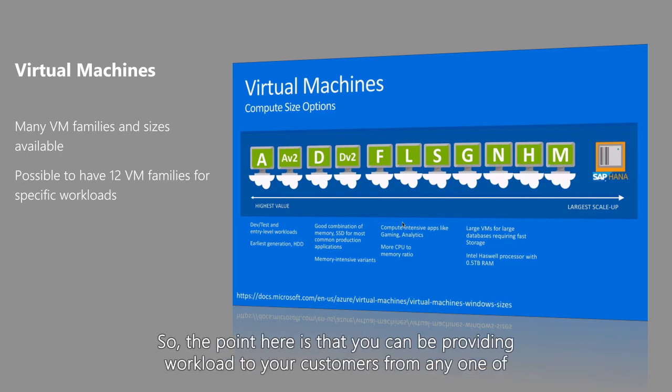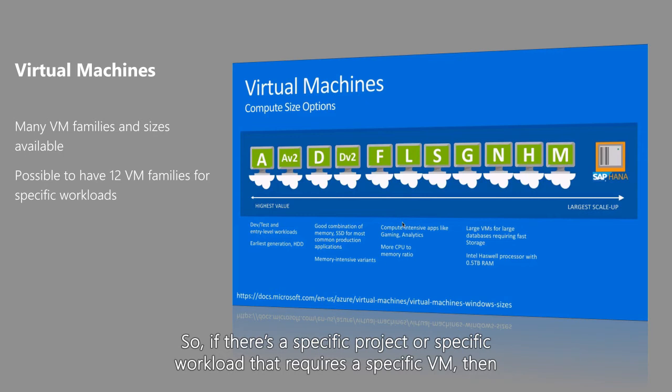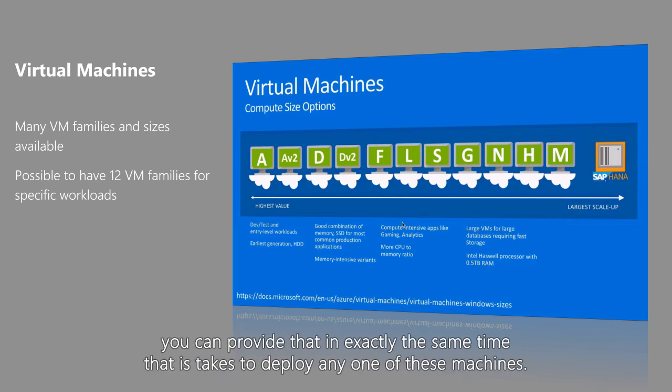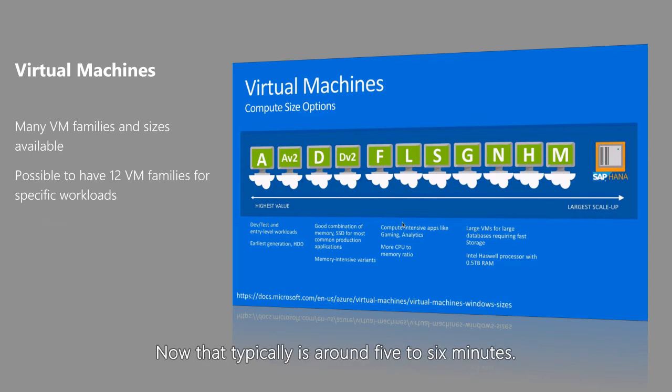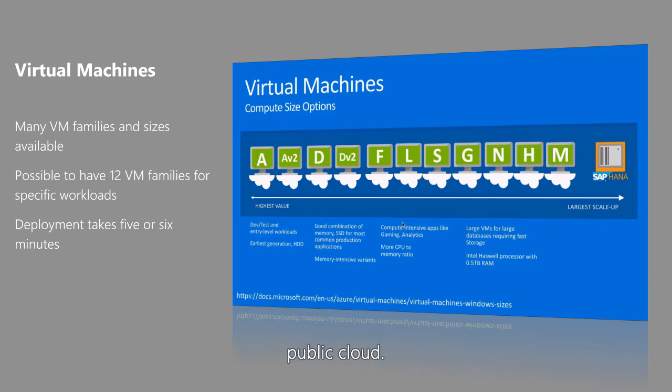So the point here is that you can be providing workloads to your customers from any one of these VMs. So if there's a specific project or specific workload that requires a specific VM, then you can provide that in exactly the same time that it takes to deploy any one of these machines. Now that typically is around 5 to 6 minutes, and that's a compelling reason that's essentially impossible to do outside of the public cloud.